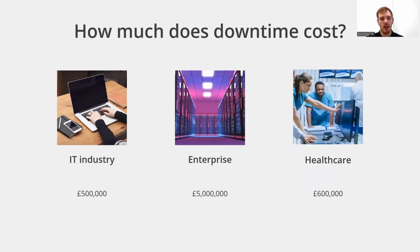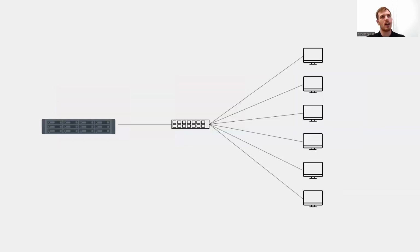Now, we did a bit of a survey, and we discovered that in the IT industry, it's roughly equivalent to about £500,000 per hour of downtime. Obviously, when you step up to enterprises, we're talking much higher numbers, so we're talking £5 million per hour in terms of what the cost is to that organization. But that's also not just critical infrastructure. When we're looking at healthcare, it's a smaller number, £600,000 per hour. But that is also a key area, because that's people's lives potentially at risk if we're dealing with any downtime.